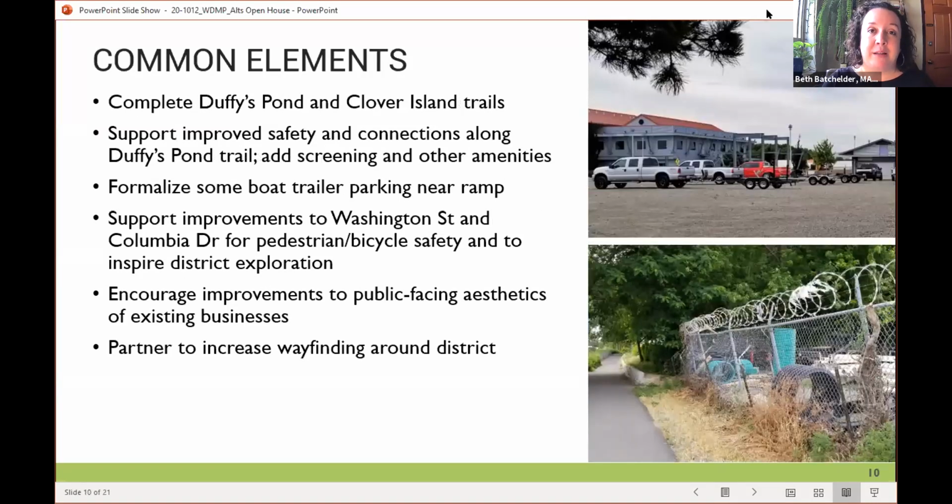So some common elements to both of these alternatives. We want to make sure to address those access concerns. That means completing trails around both Clover Island and Duffy's Pond, as well as increasing the safety for pedestrians and cyclists, as well as the wayfinding around the district. And a lot of that also goes into supporting improvements that will be coming to Washington Street, as well as Columbia Drive. And then of course, formalizing some of that boat trailer parking near the ramp.